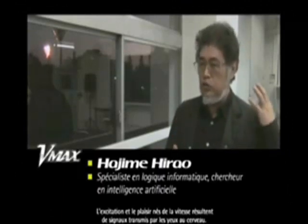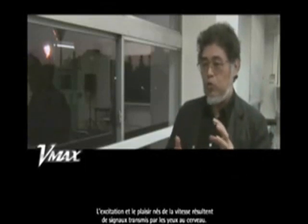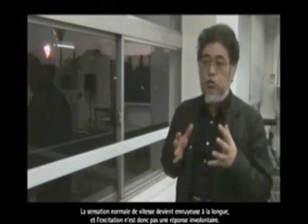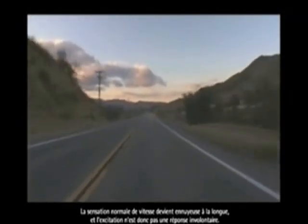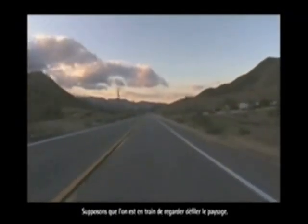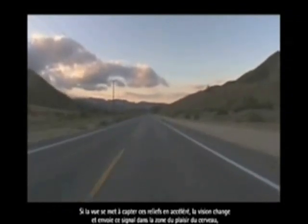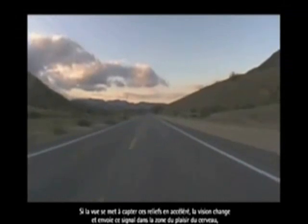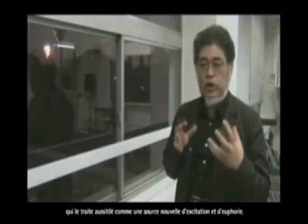Excitement and pleasure from such a thing as speed is a result of the brain receiving signals from the eyes. We become bored by the normal sense of speed, so excitement is not an involuntary response. Say, for example, that one is looking at a passing landscape. When one adds these intense curves and acceleration to his sight, his vision changes and sends this signal to the pleasure center of his brain, which immediately processes it as newfound excitement and exhilaration.